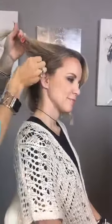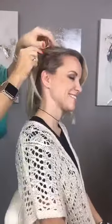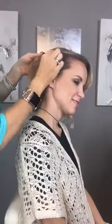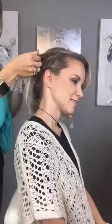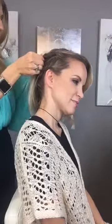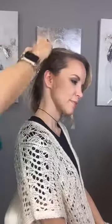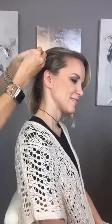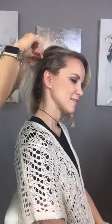I think it did work better to do the top twist first now that I'm seeing it in hindsight. Yeah, because I think the top one might be a little bit more important than the bottom one. Okay, so I'm just pulling this a little bit because I don't want to see that definition here. This time I'll use clear rubber bands so you can hopefully see the difference, the clear ones matching the hair rather than standing out from the hair.